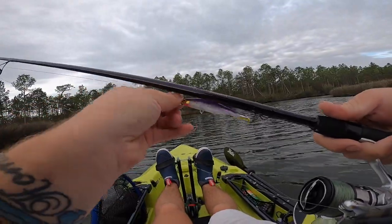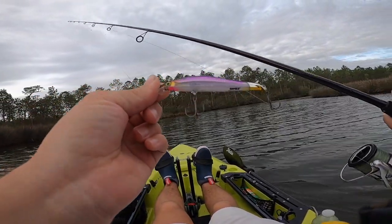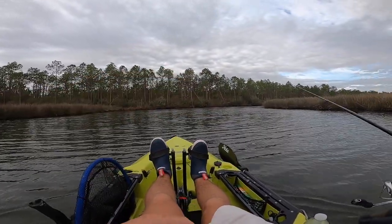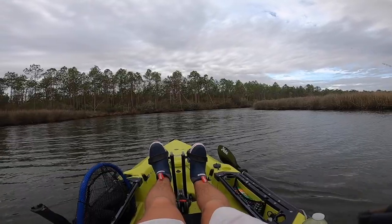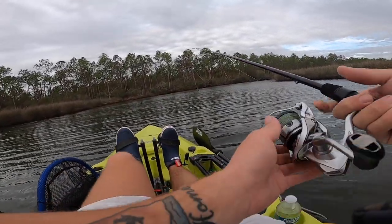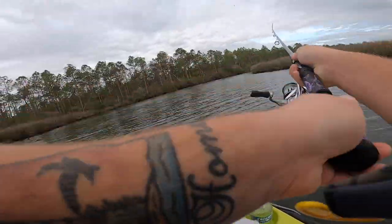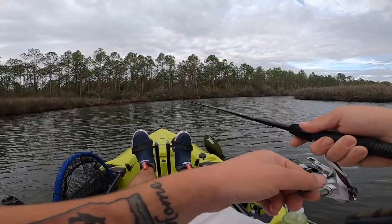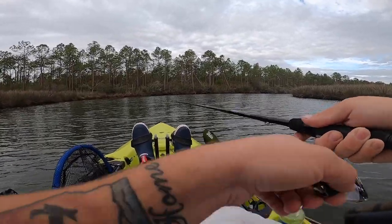All right, I'm gonna switch over to this Rapala jerkbait here in the black and purple. And it's pretty easy to retrieve. It's a suspending jerkbait. All you gotta do is just change up your retrieve if you're not getting a bite on one retrieve. So I like to do a twitch, pause, twitch, twitch, pause, and just change it up, make it random. You can even swim it back to you if you want.